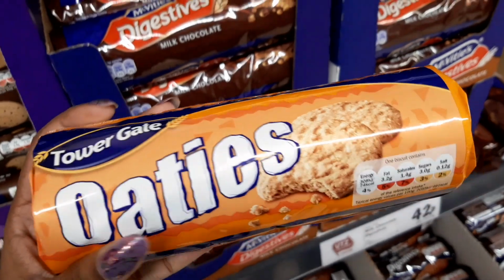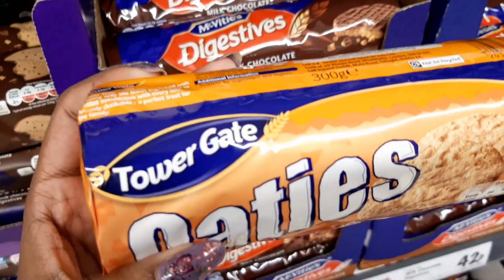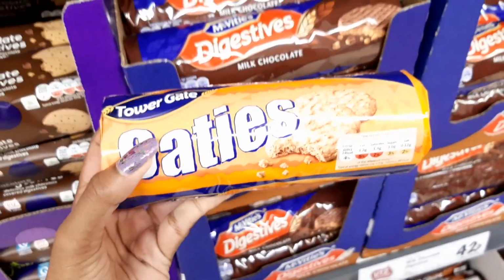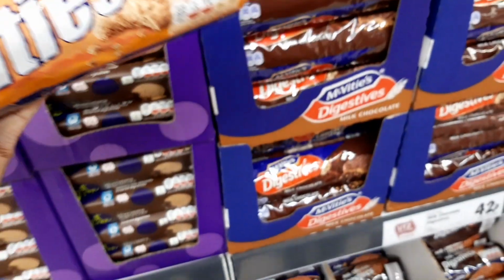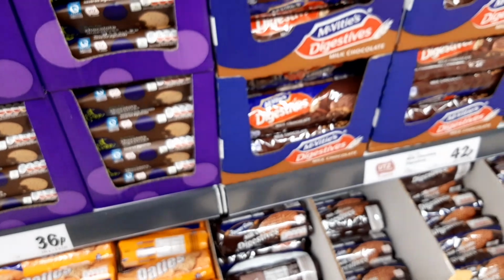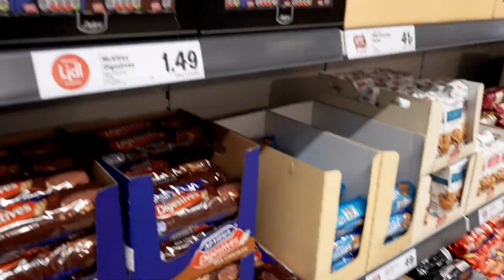Whoop, whoop. Okay, so let's talk about these biscuits. So we all know about McVitie's, but have you heard of Tower Gate? I haven't. This is the first time I've ever seen Tower Gate, and they have so many off-brand biscuit things and snacks in Lidl. It's just quite a bit of the selection.